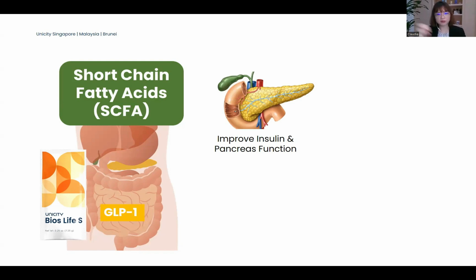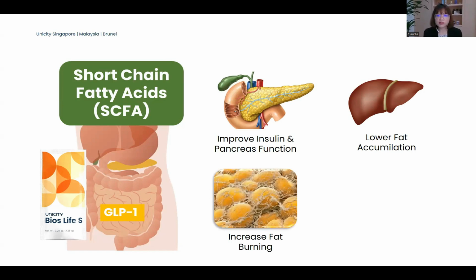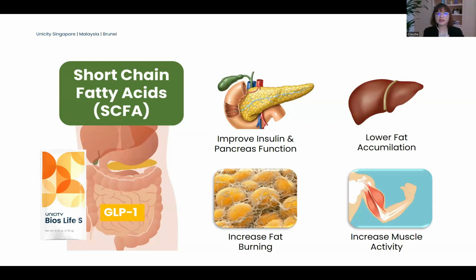So it's not just that the pancreas works independently from our gut, it actually controls it. It signals our insulin production, it protects our pancreas, it talks to the liver as well. Once you have enough GLP-1, you stop accumulating more fat so that you don't have fatty liver. It also helps to increase fat burning, it's able to affect our fat cells, and also communicates to our muscle to increase muscle activity. It looks like it affects many other organs in our body. So short chain fatty acid may be something you think is just for the gut, but actually it produces many significant effects to various parts of our body as well.